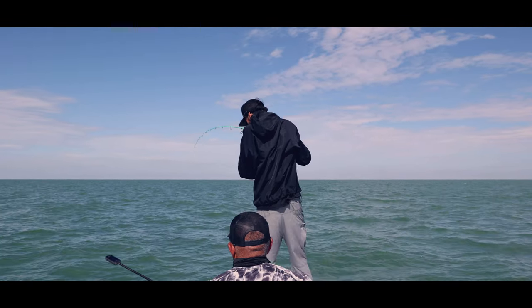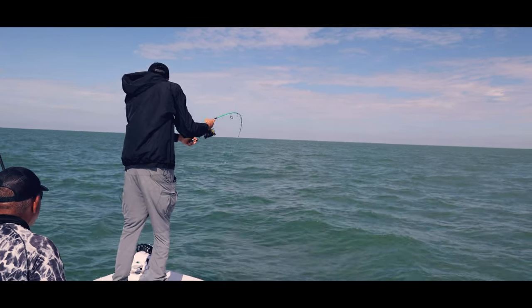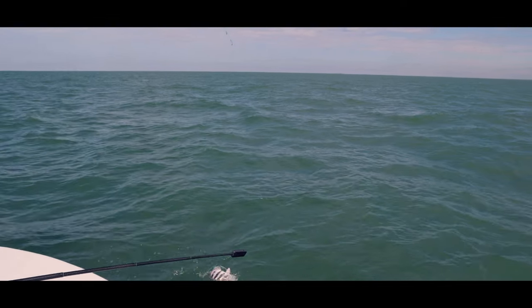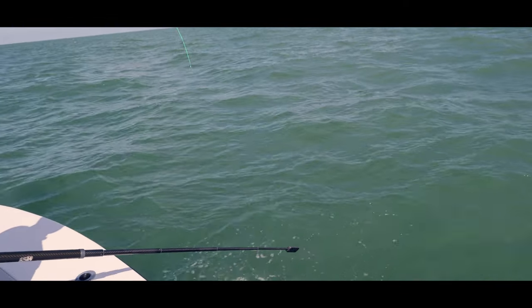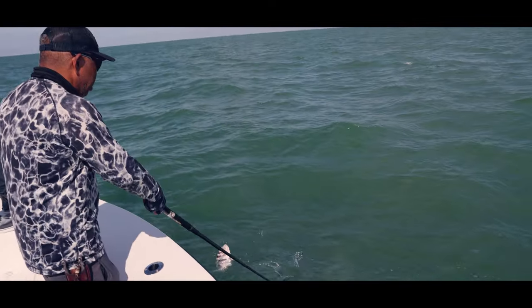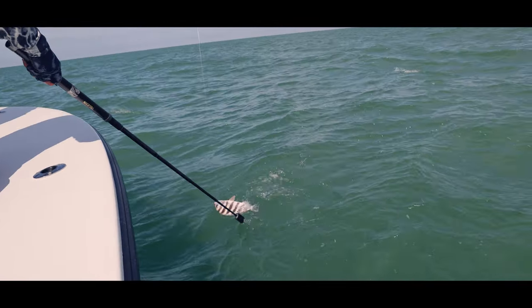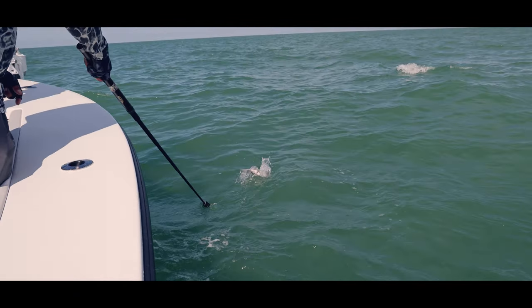Come on, baby. There's a big sheep's head. Oh, it's a sheep's head. Oh, the hell, did he get eaten? Yeah, he got eaten by a Goliath. And you let go? And we let go of him. Sheep's head on crab. Oh, yeah, shark. Oh, there's a shark. There's a bull shark. Going for the trolling motor again.